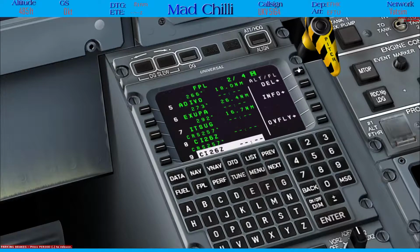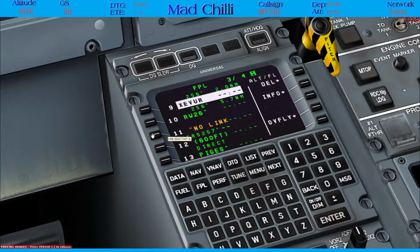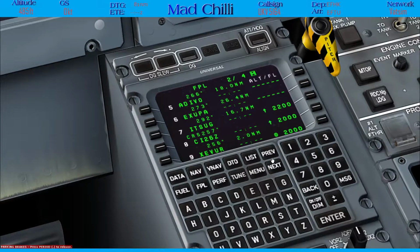It's duplicated a few waypoints, so we'll make sure that's good. There we go. It's now all good. We've got this no link there, but that can stay because that's our missed approach. The missed approach stays as a no link, so we need to be there. So we'll descend at 2,000. I believe there is also a restriction at Xuper. We need to be above 7,000, but it doesn't appear that I can put them in. So we'll get rid of that. It doesn't appear that you can enter those in.